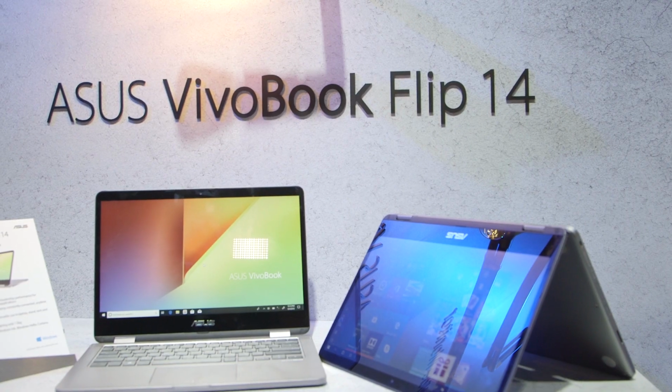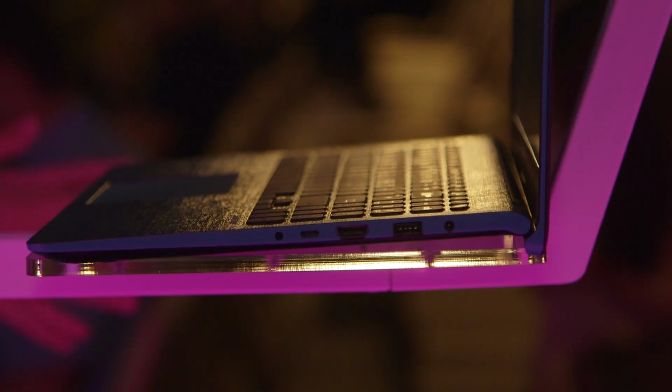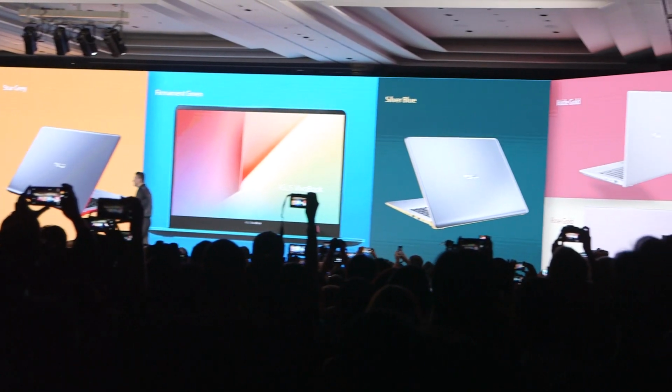Though ASUS's VivoBook lineup is not quite as sexy as the ZenBooks, they're still pretty solid laptops in their own right. This year's crop is no different with the new Flip 14 and the new line of VivoBook S laptops, the S13, the S14, and the S15.